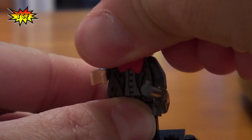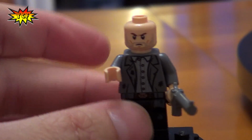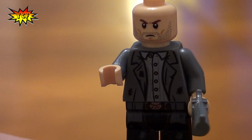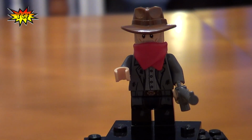And here's what he looks like with, whoops, we just pulled his whole torso off. Oops. But we will get the bandana, or scarf, off there, and you can see that he's got a scruffy face. But that is all covered up when he's got the red bandana on. All right, so that does it for our minifigures.